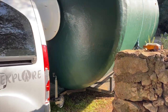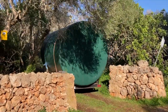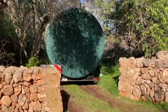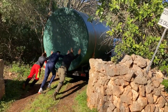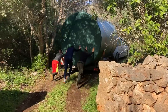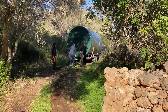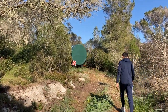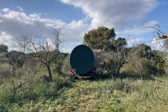So we did our best to clear the path for big deliveries, but the entrance is super narrow and a bit muddy. The delivery guy struggled to get in and around the curve, so we ended up pushing the tank up the hill. After the first couple of meters it was fine, but it still was a bumpy ride. The tank is positioned at the very top of the property, below the big pine tree.